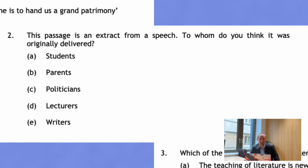it was a bit ambiguous, bluntly, as to who the audience is. It doesn't tell you exactly. So the question is, this passage is an extract from a speech. To whom do you think it was originally delivered? Was it students, parents, politicians, lecturers, or writers?